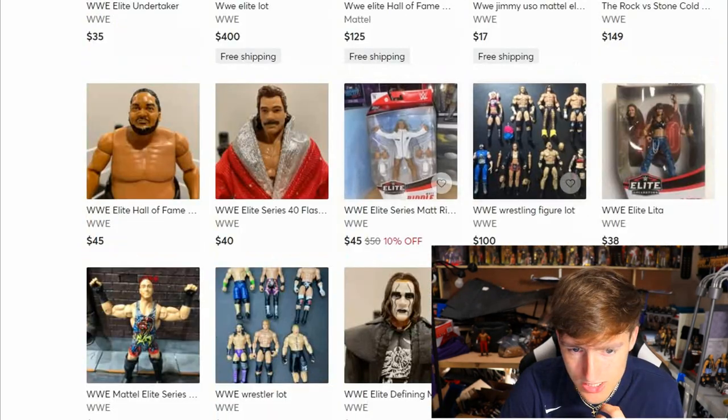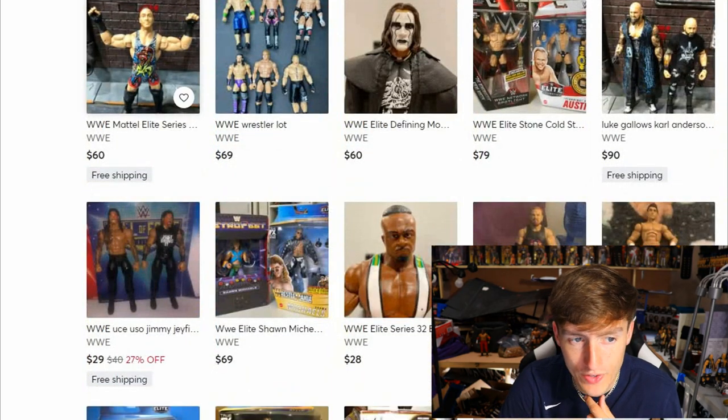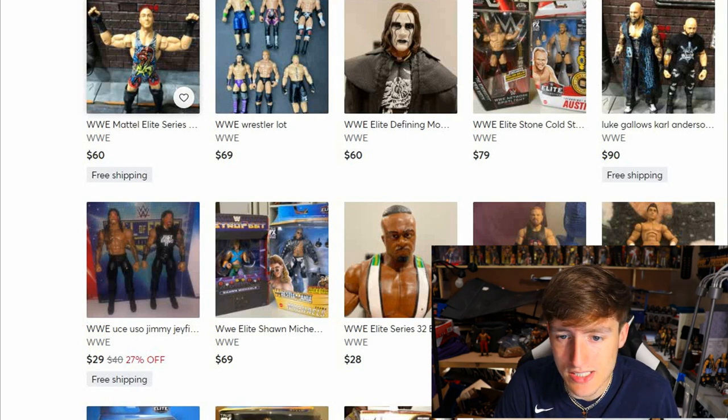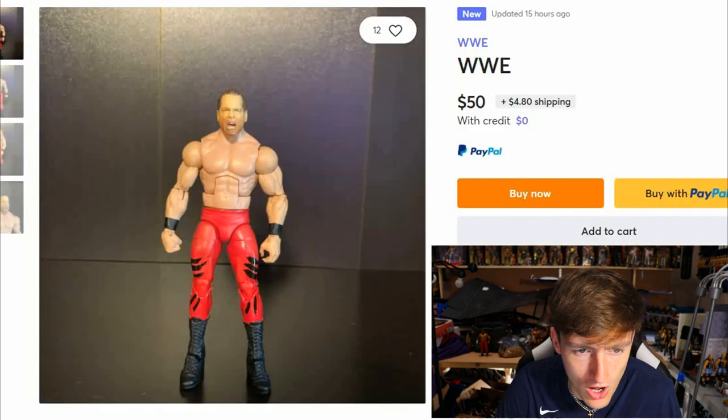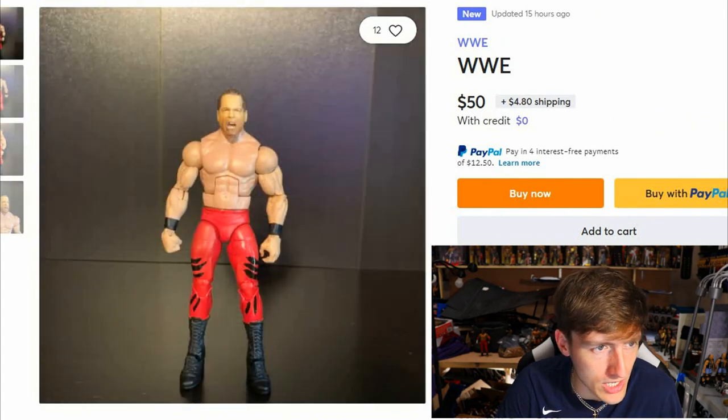Ha! Got some Elite lots. $100 for that lot? I don't know about all that. RVD for $60? That's not a bad deal, Brad. That is not a bad deal. Is this a Chris Benoit for $50? That's not that bad either. Not a bad looking custom.